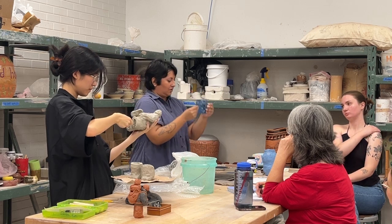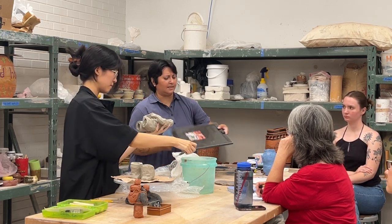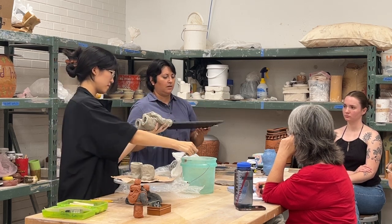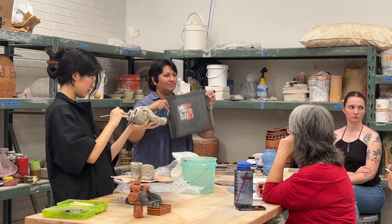And then this, it's just a silkscreen. So you can do it. Are they different sizes? This is the biggest size that they come in. You can cut it down to whatever size you want to.